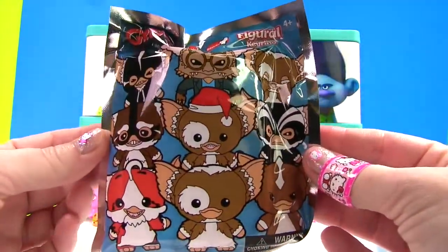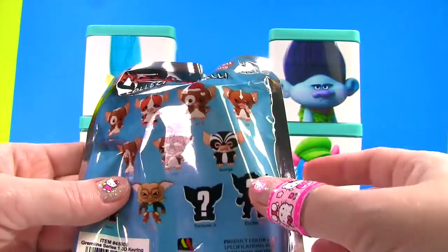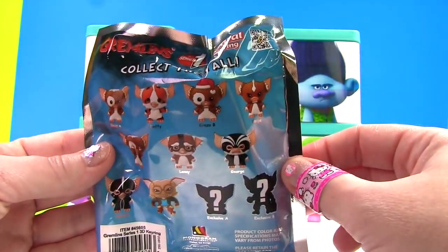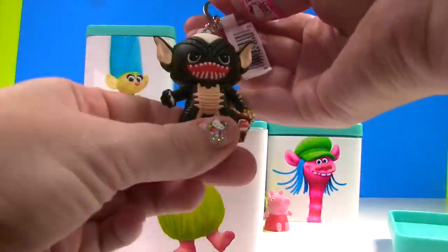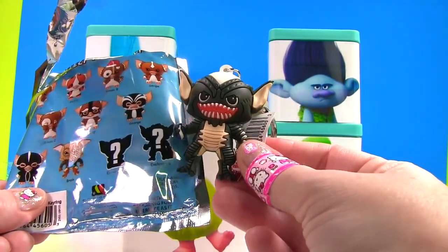It's a Gremlins figural key ring. Gremlins are so crazy. Look at them. There's even a Gizmo with a Santa Claus hat on. Time to find out which gremlin we got. Ah, look at this crazy one. Oh my goodness. We got Exclusive B.